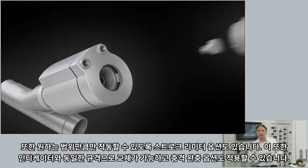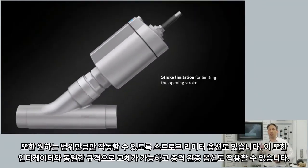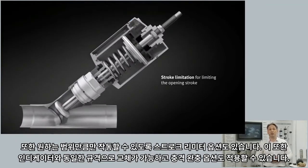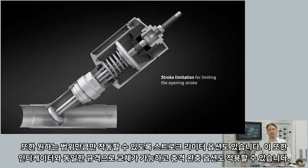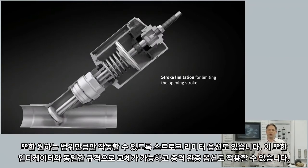In addition to that, you have also the possibility to limit your stroke if you, for instance, want to limit your flow. This is possible by also using that type of interface on top of the actuator, of the visual indicator, exchange it to a stroke limiter with a shock absorber, for instance.